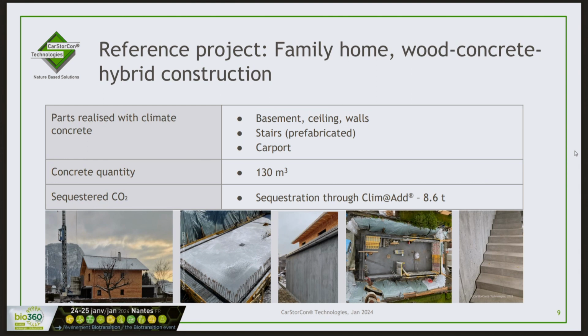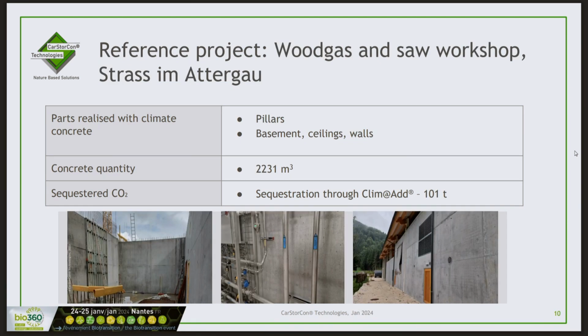To have another sustainability or green building effect. And another larger project is a project with 2,200 cubic meters of climate concrete. And again, it's a factory hall for wood, gas, and a saw workshop. And we sequestered 100 tons of CO2 here.